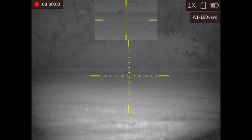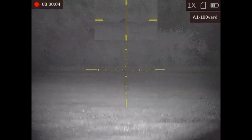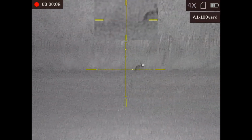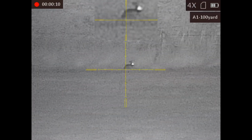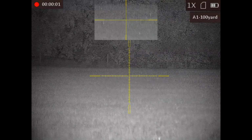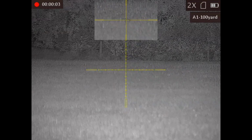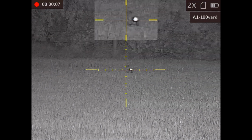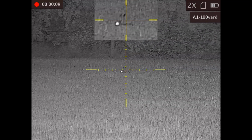Here the tree line is 160 yards, so I zoom in and also concentrate the beam a little bit on my IR to illuminate this rabbit here. But again, at 160 yards, you can still very clearly identify that there as I move a little bit closer to the tree line to go and take out this little bugsy.